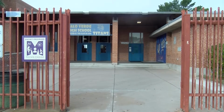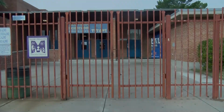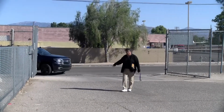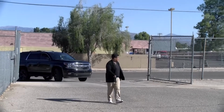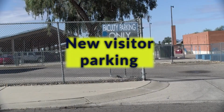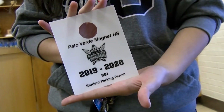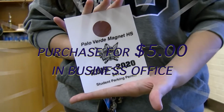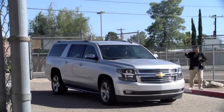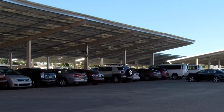For visitors and students accessing campus, the gates that you're normally used to coming through will now be locked. All guests, students, and visitors will come through the service drive or they will go into the visitor lot. Visitors will need to stop at the guard shack to receive their visitor's pass. If you are a student, you need to make sure you purchase a parking permit for $5 in the business office, as access to the student lot will now come through the service drive past the security guard shack where they will check to make sure you have your permit.